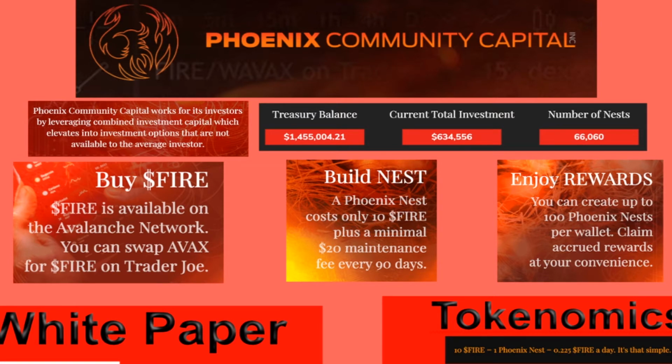So the way to become involved in Phoenix Community Capital is to first buy the Fire token, which is available on Avalanche, that's AVAX, and you can swap AVAX straight for Fire on Trader Joe. Once you have your Fire, you're going to build your nest, which costs 10 Fire tokens plus a minimal $20 maintenance fee every 90 days. And then once you have that nest, you're going to enjoy your rewards. You can create up to 100 Phoenix nests per wallet and claim your accrued rewards at your convenience.